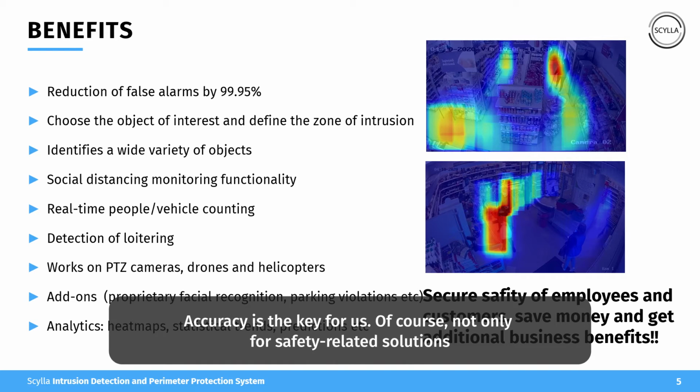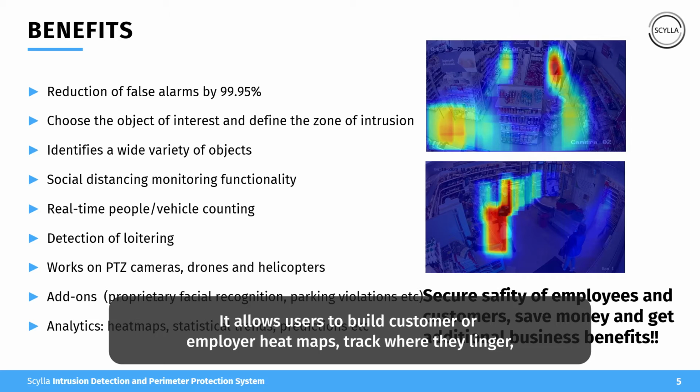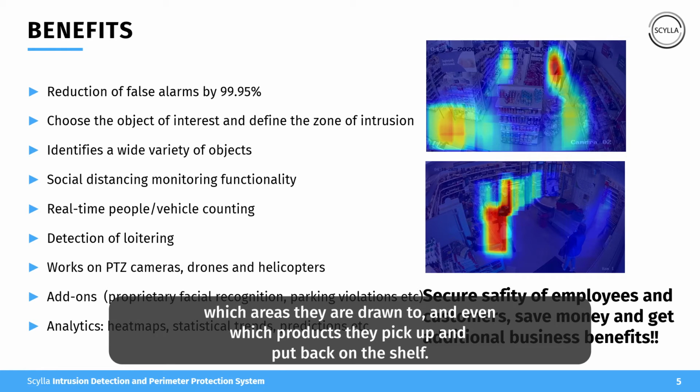Okay? And of course, among the main differentiators is the accuracy. Accuracy is the key for us, not only for safety related solutions, but also for use cases that branch out, such as business analytics. Scylla IDS can be used to understand how customers move around the store. It allows users to build customer or employee heat maps, track where they linger, which areas they are drawn to, and even which products they pick up and put back on the shelf.